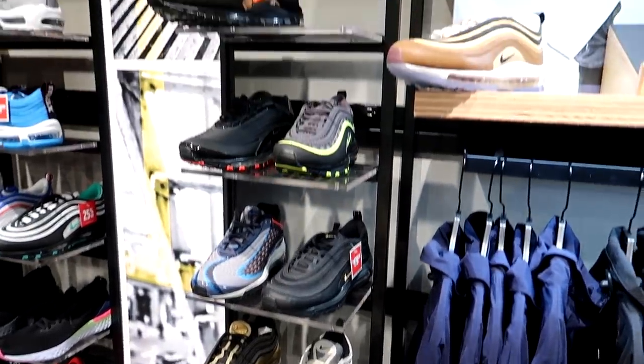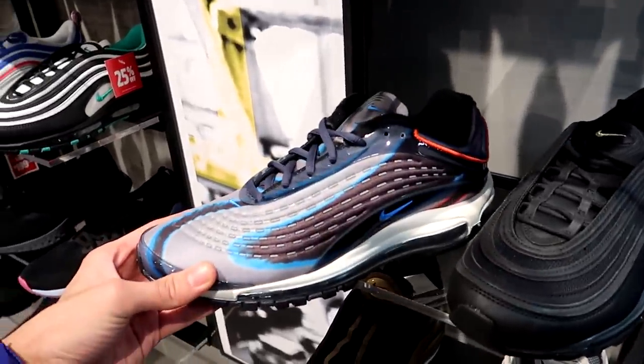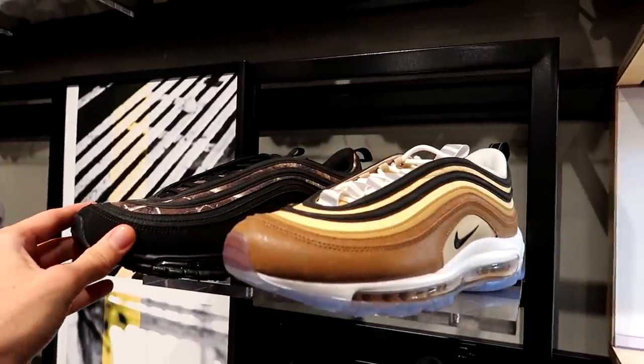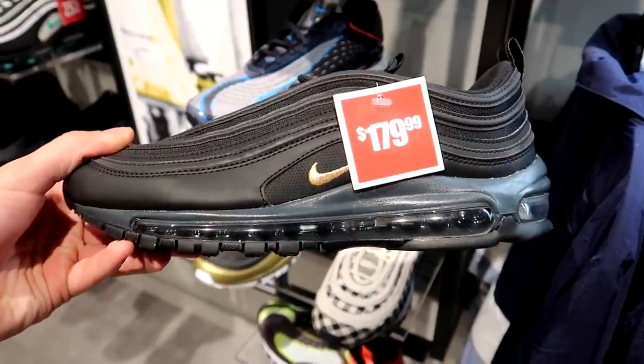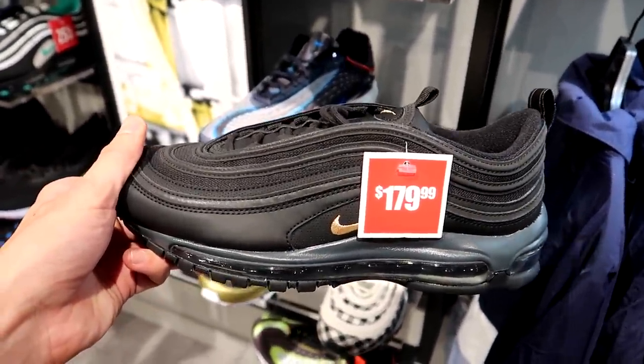Air Max sneakers that they have. All the Nike wall is right here. We have the Air Max Deluxe in two colorways. I think this is one of the OG ones. They also have this black and red one too, which is pretty fresh. They got a lot of 97s. A lot of 97s are coming out. They have that same woodland camouflage on this one here. This pair is really fresh as well. I mess with these. Very futuristic. Reminds me of the Silver Bullet a little bit.